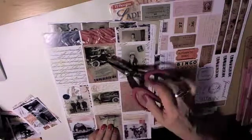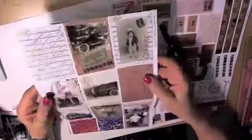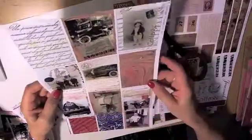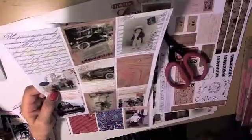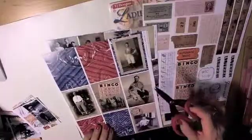I love these of the old cars and the little boy, and we have such cute stamps that match these. We have stamps that say from my collection of vintage photos and from rescue relatives, and 100% genuine and authentic and treasured and precious, 100% precious photos and all kinds of things. It was going to be fun.